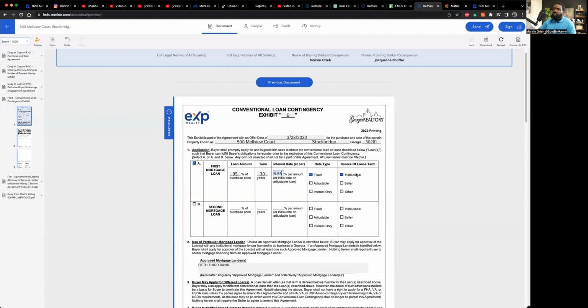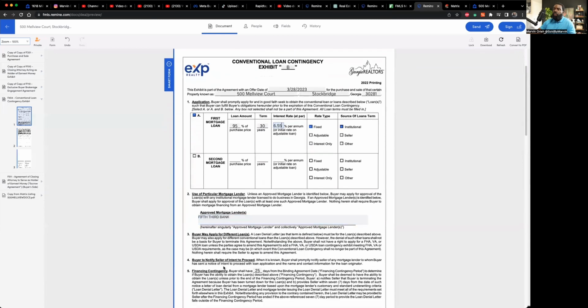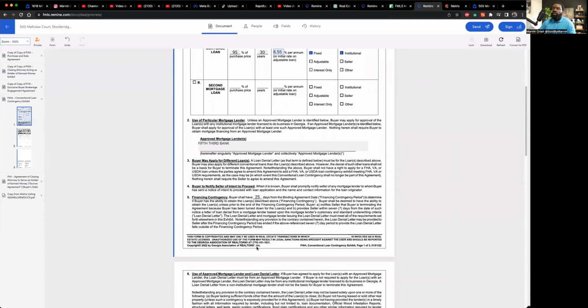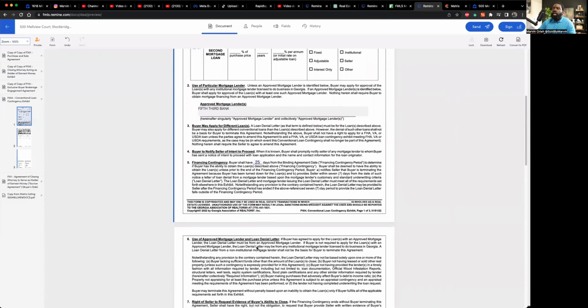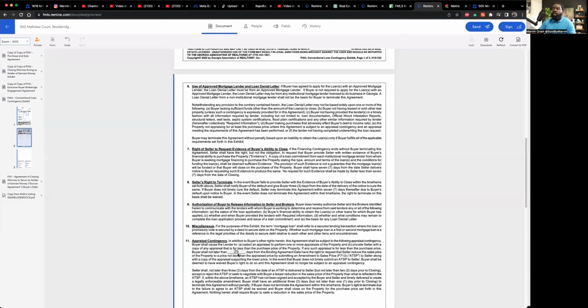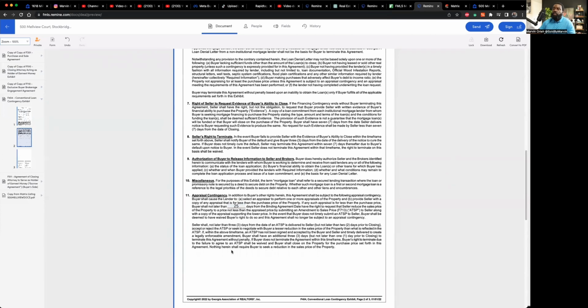If it's a fixed loan, you put that there. And if it's an institutional loan, which is a traditional lender, you put that here. If it's seller finance or something else, you'd plug all that there. Then you'd plug the name of the bank here that they're using. Financing contingency, I typically will put 25 days from the binding agreement day that we have to get approved for financing. You want to give your buyers as much time as possible. Standard time is 25 days that I put on my offers. And then the appraisal contingency section here, I typically will put 25 days as well.